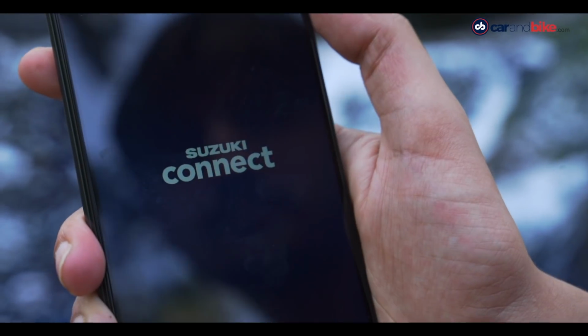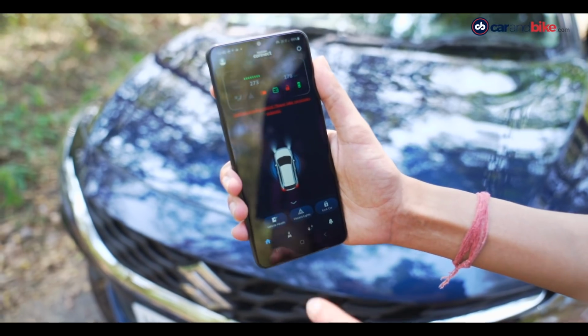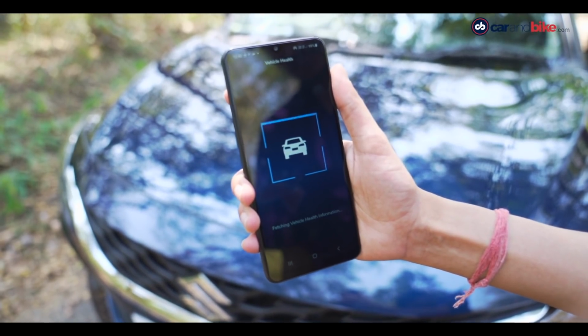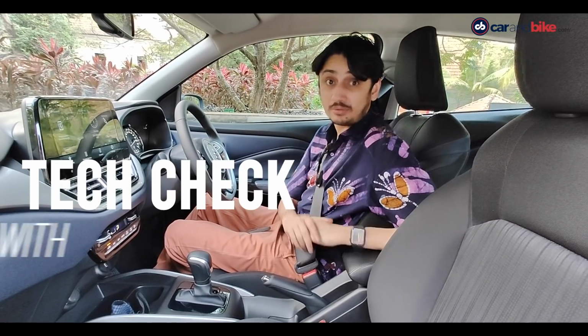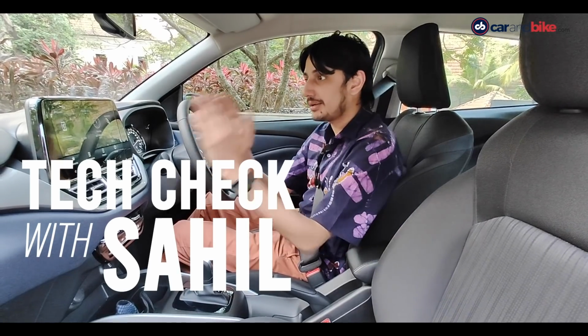The Baleno is also a connected car now, as it becomes the first offering from the brand to get inbuilt Suzuki Connect, the company's connected car suite. It gets more than 40 features, and to know more about them and all the other tech, do watch Sahil's Tech Check on our YouTube channel.